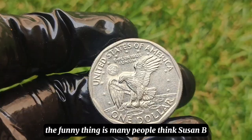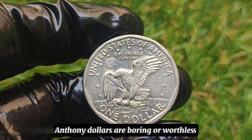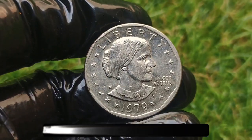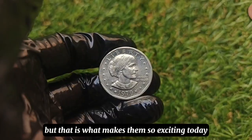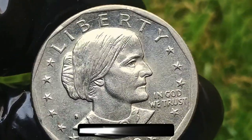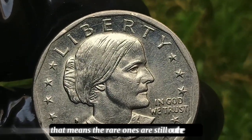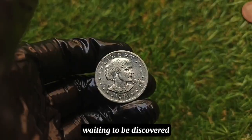The funny thing is, many people think Susan B. Anthony dollars are boring or worthless because they were not popular when they first came out. But that is what makes them so exciting today. Because people ignored them, many were left in drawers, jars, or old proof sets. That means the rare ones are still out there, waiting to be discovered.